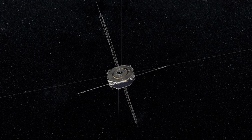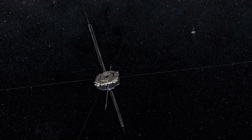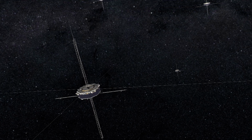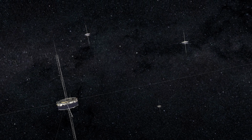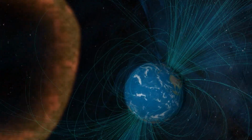We need to measure reconnection in more than one location. We need to measure how it varies in space, how it varies in all 3 spatial dimensions. And that requires a tetrahedron. The additional fantastic benefit that provides is that it will enable us to recognize that we are looking at a reconnecting region much easier than with a single spacecraft.